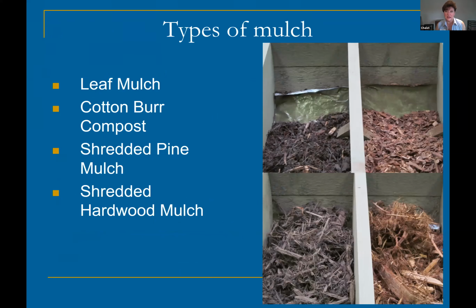Okay, and here are the types of mulches. We have the leaf mulch in the upper left-hand corner, and then cotton burr compost. And cotton burr, I love the cotton burr compost, and you've heard me say this all the time in all my lectures. It's a hybrid cross between leaf mulch and shredded bark mulch because it's the cotton plant. The burr is this woody structure that holds the cotton ball. When they harvest the cotton, you still have that woody burr, and then you have the stem and all the leaves. They harvest those plants, chop them all up, and compost them.